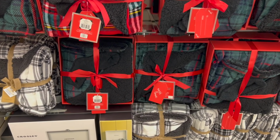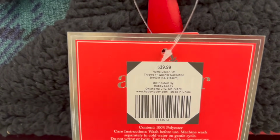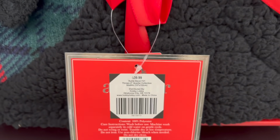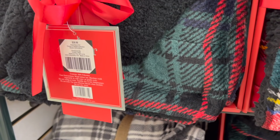Hobby Lobby also had a great selection of soft, cozy throw blankets, and they had all types of plaid. That's a big trend for Christmas this year, and I think these would also be a great gift idea as well.